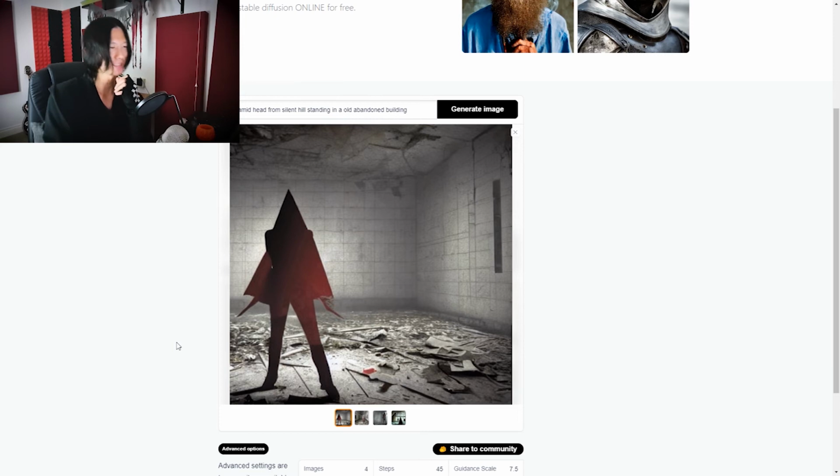It's almost like a female version of the Pyramid Head in a sense, isn't it? It's got a sort of slender looking thing going on there. It's got the triangular silhouette. I like this. It's really ominous and creepy. It's got the right kind of vibes. I like this. This is awesome. Nice one.